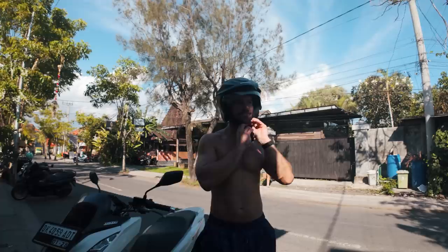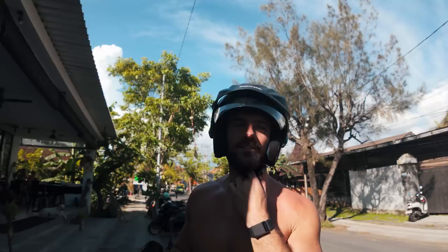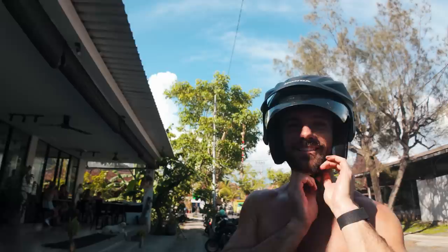Honestly, Joel pre-warned me about that road. That's like the shortcut road or something, and it is absolutely beyond crazy. I've never experienced anything like that in my life.